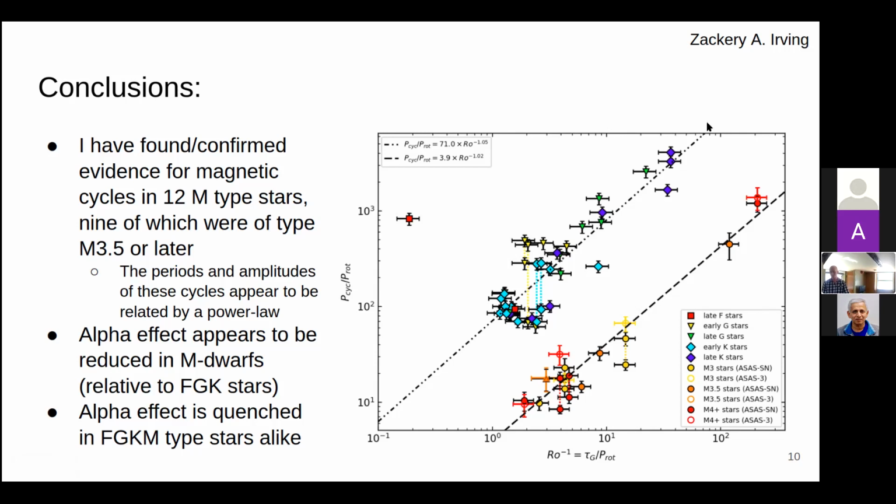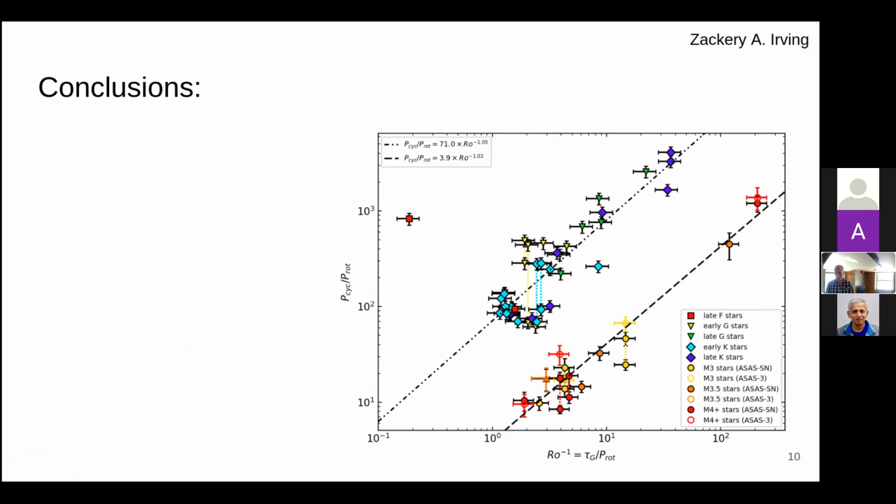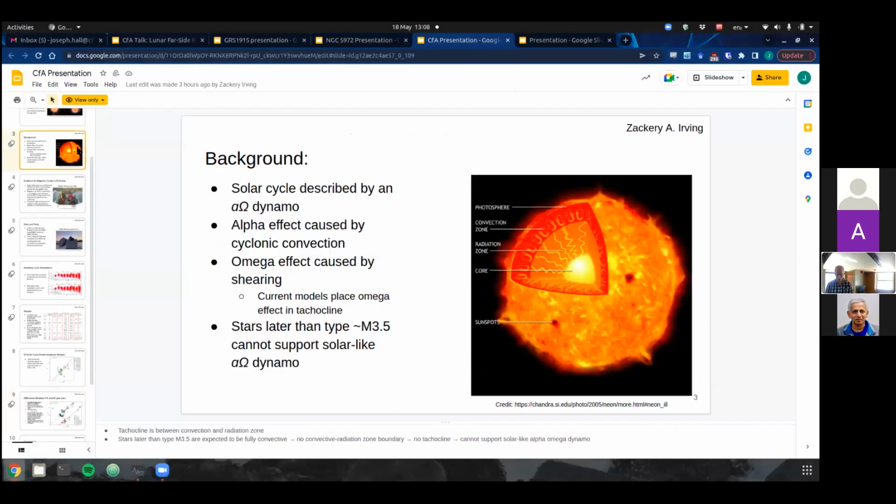Zach, one thing that puzzles me then is if the fully convective M-dwarfs have similar dynamo behavior to the sun, what does that mean? If I go back to my diagram here, it could mean that the tachocline is not as crucial to these dynamos as we expect. It may be that the shearing can happen in the convective zone, and you can store magnetic energy in there. But it just means that even though we don't think they should have the same cyclic behavior as the sun, they do. So it means that our understanding of the cycle in the sun is maybe wrong.